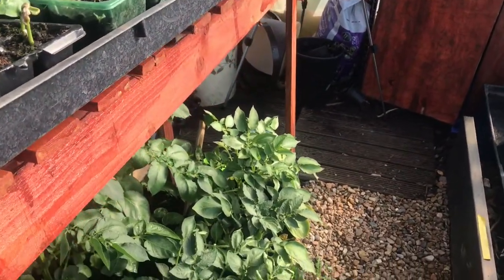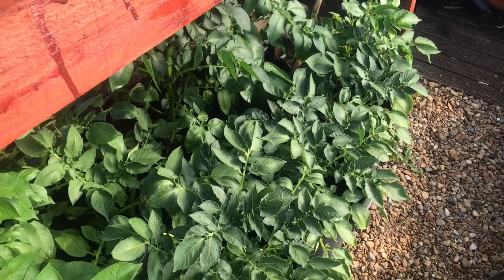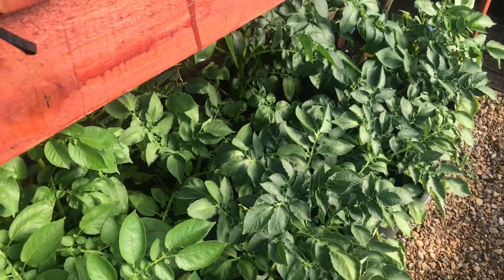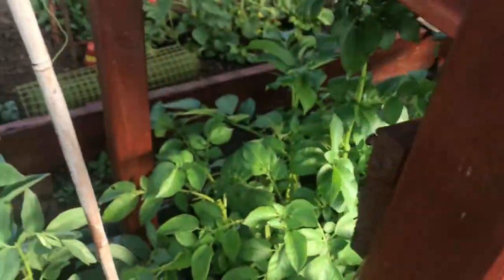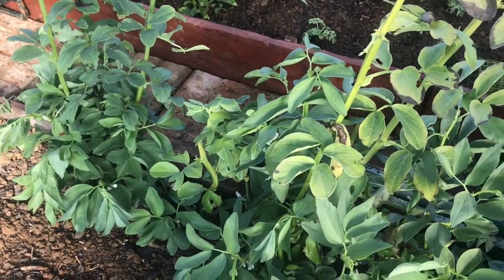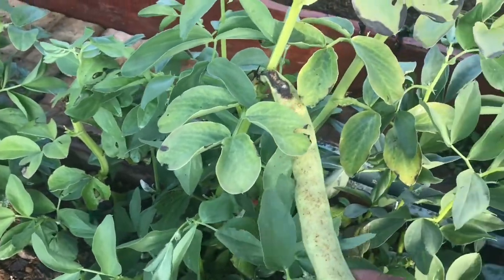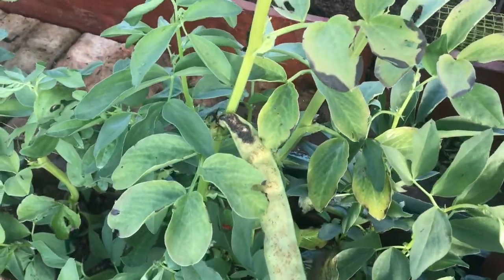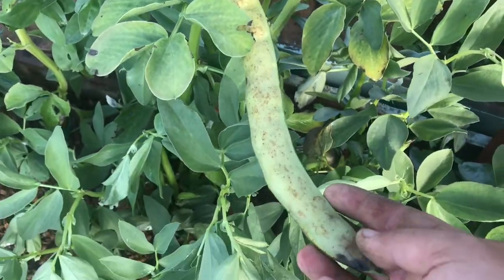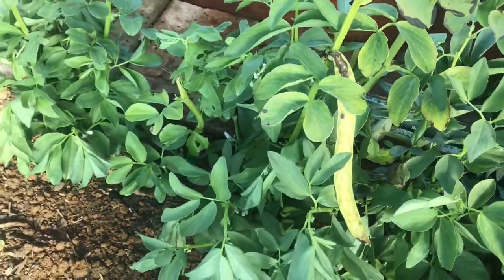So in the middle, this is our potatoes in the buckets. And I'll come back to the trays. So this is the final broad beans. And this is my longest broad bean self-competition. I thought that was quite good. But these are coming out now.